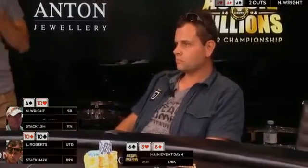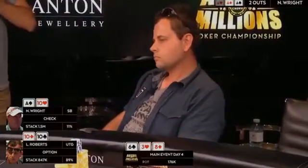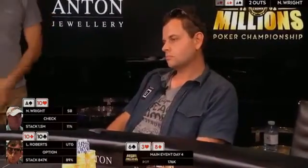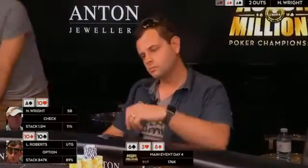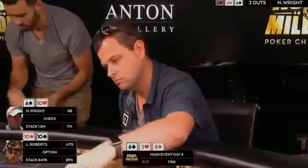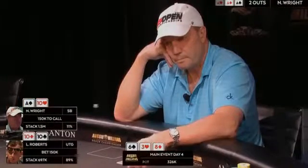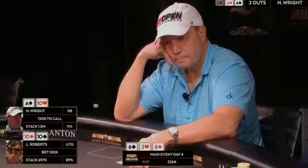Seat 2 checks. Seat 4 bets 150,000. Luke continues here with his 10s for a pretty hefty bet, too. He almost bets the size of the pot.